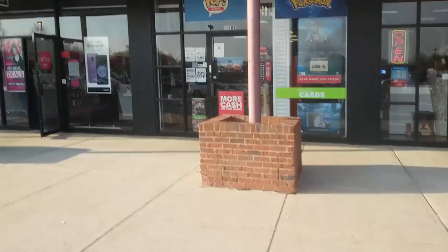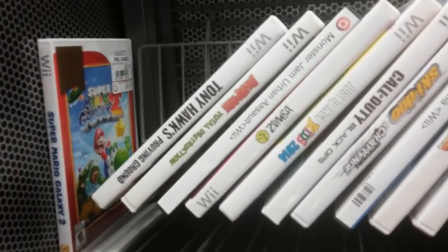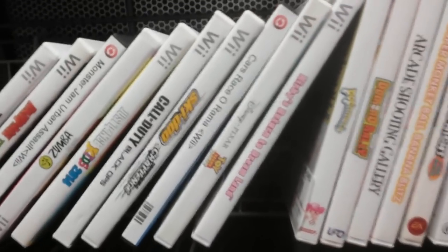Here's GameStop. I love collecting Wii games. There's a lot of nice, cheap ones. If you go to GameStop right now, $4.99 and less games are 4 for $8, so they're $2 a piece, and you can still find a bunch of complete in-box ones.